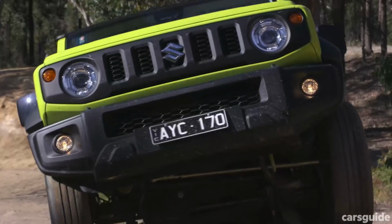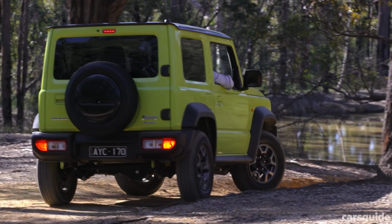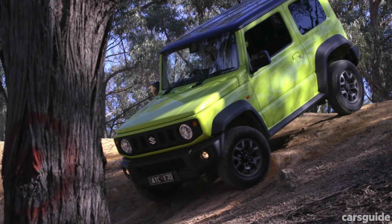Now, the Jimny is so much fun off-road, it should be illegal. It's just really easy to have lots of fun. You got to be aware though, you do get bounced around because you are in a small and light 4-wheel drive. Again, there's not a lot to it, but it really comes into its own in the off-road stuff.